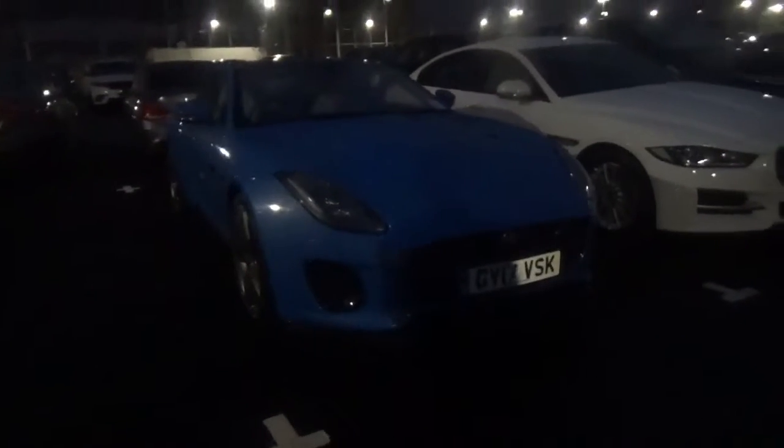Nice baby F-type here. Oh, it's an SVR! What? That's a baby blue SVR. Nice, nice, nice. Richard's getting a shot. Now you really can't see it, but this is a matte black Ranger and it's pretty cool.